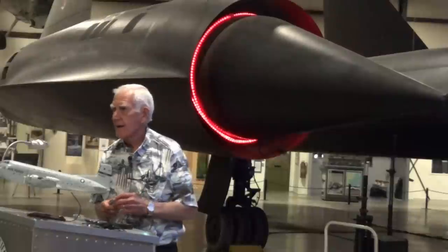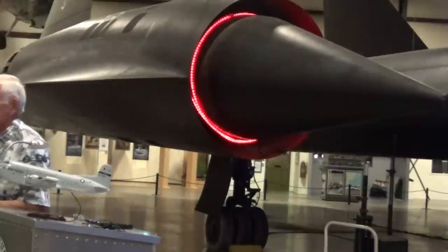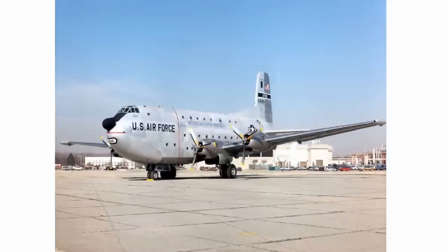They didn't have air-to-air refueling? No. This was before those days. The C-141 that I flew in didn't have refueling, but in the mid-70s, they came out with air refueling. They could refuel them.